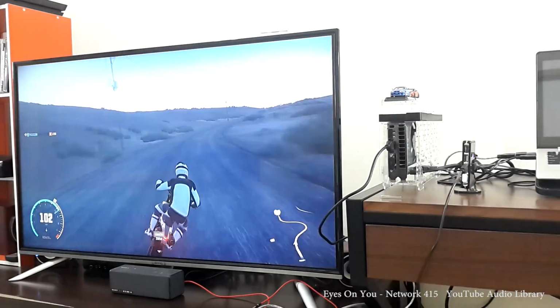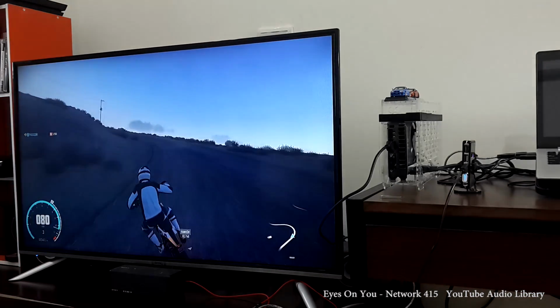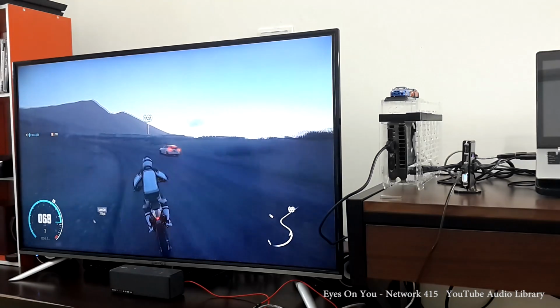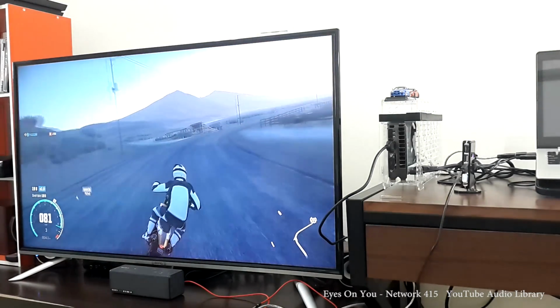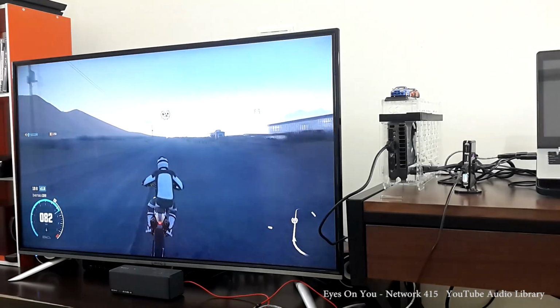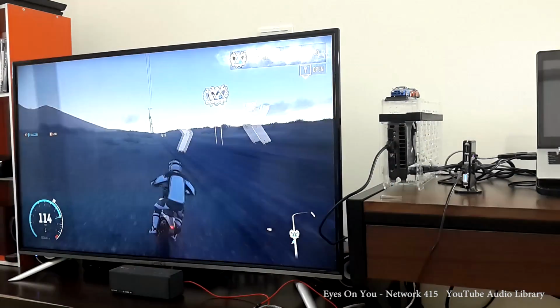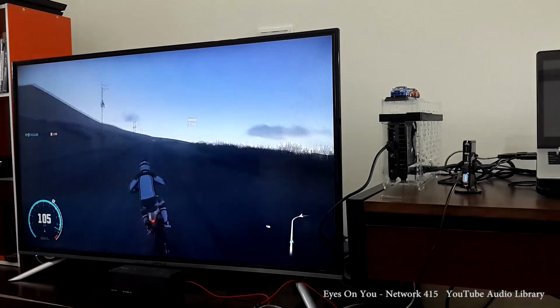Here's some gameplay of some of the video games that I would have a hard time running on my laptop and now run smoothly with the external GPU. And here we go. The video card is the NVIDIA GeForce 750 Ti. So it's not an expensive high-end, but it's not the cheapest you can find. This one is decent.